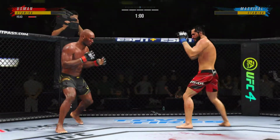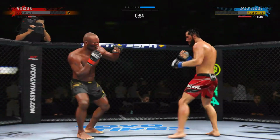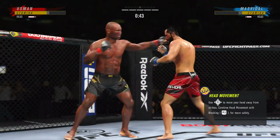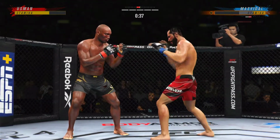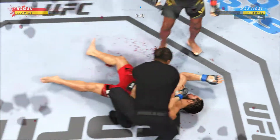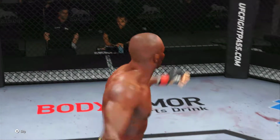Beautiful level change. Make him think you're going low and then come right over the top with that beautiful overhand. Great punch. Look at him whip his hip into that kick. Oh, oh! Oh! He's hurt bad, John. Wow. Wow. That was nasty.